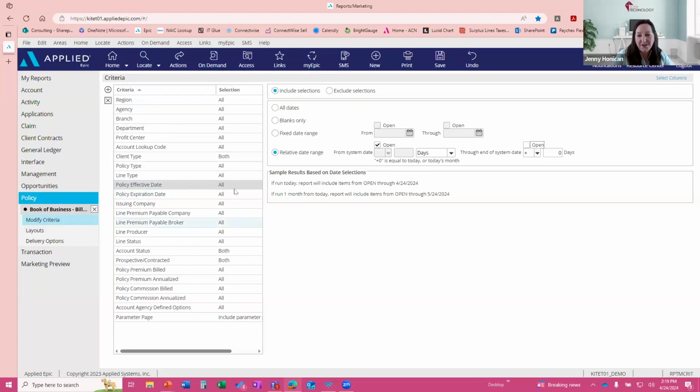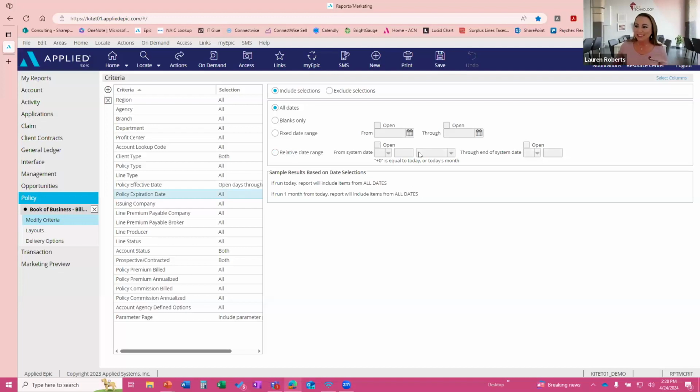So, write it on a sticky note. Yes, that's what I had to do. Put it on your computer: open through today and tomorrow through open. So expiration date then would be relative date range plus 1 day through open. Now, keep in mind, that's not going to show you things that are effective in the future. So anything that's downloaded that's effective tomorrow or 30 days from now, that's not going to come into that report, because what you're really looking for here is what is current.